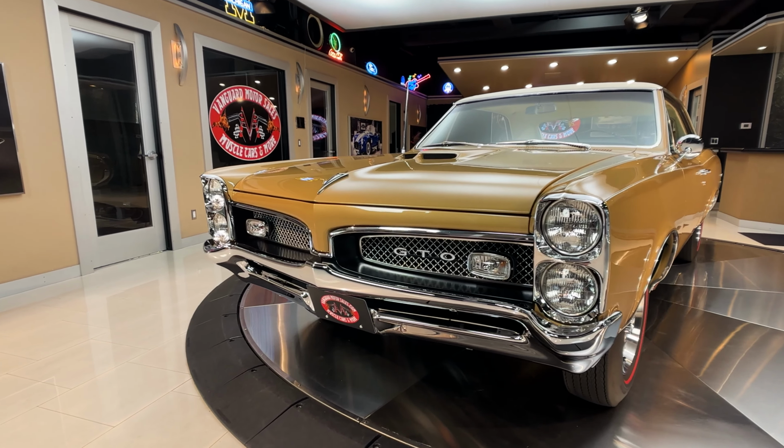They all look great. And then we've got the bias ply tires, just like they used to run back in the day. And I tell you what, I drove this thing already, and it drives pretty darn good for a set of bias ply tires. Now, what you can get these days is bias ply look-alike tires that are actually radials, but these are bias ply. And like I said, she's driving great.